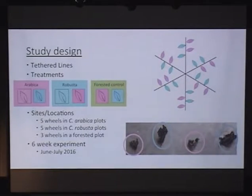The study design that I used was a tethered line design. An aerial view is up here in the right-hand corner. I collected recently senesced leaves from Robusta and Arabica plants, dried them, weighed them, and tied them in bunches onto fishing line to create these lines or spokes, and then arranged 6 of these lines into a wheel that I set out in plots where Arabica is grown, in plots where Robusta is grown, and in forested control sites. Then I would return to each site every week, collect one of these lines or spokes, dry it, weigh it, and I used mass loss as a proxy for decomposition.